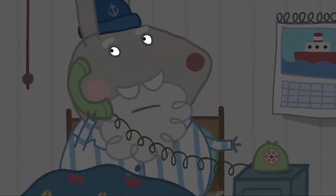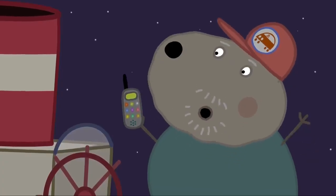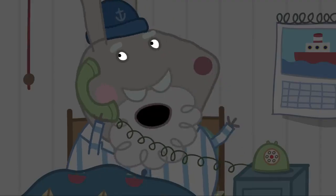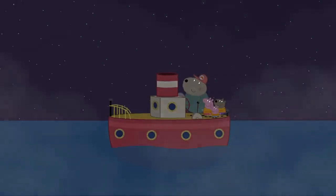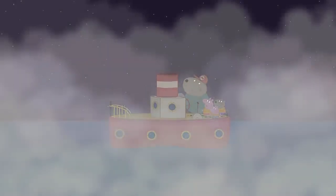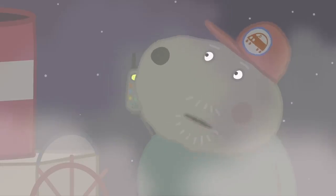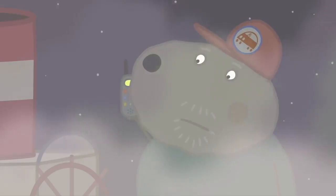Do you know what time it is? I've just turned the lights out. Yes, we know. Could you turn the big light on again? Oh, sorry! Hooray! It is getting foggy. I can't see the light anymore. It's us again. Could you sound the foghorn? Of course.